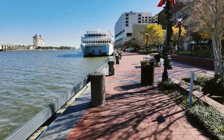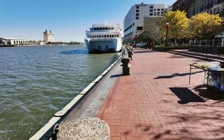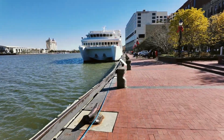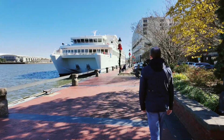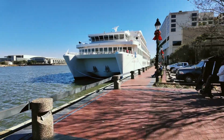Yeah, I saw on the map there's like a ferry that goes back and forth. I think so. And then this boat that I've seen a few times, I'm not sure exactly what that is, but it's been here docked all this time. This would be a cool yacht to own, I think. American Glory.